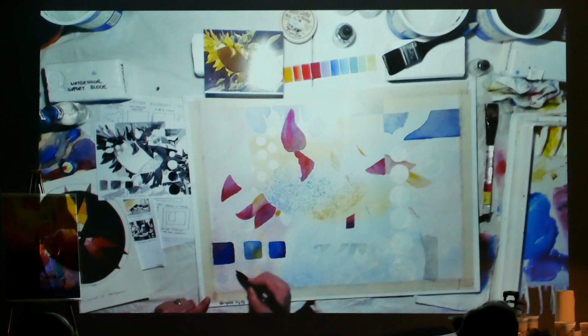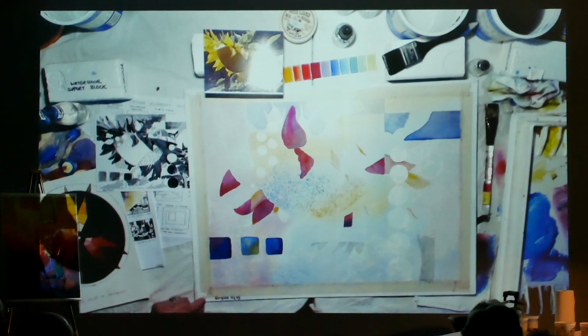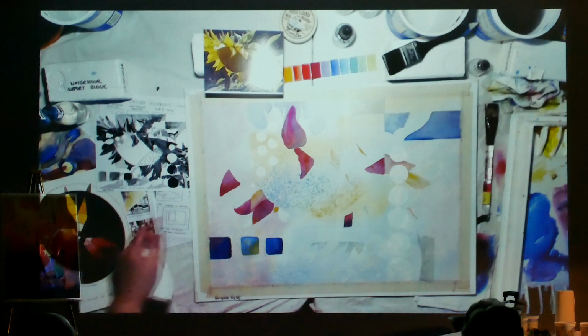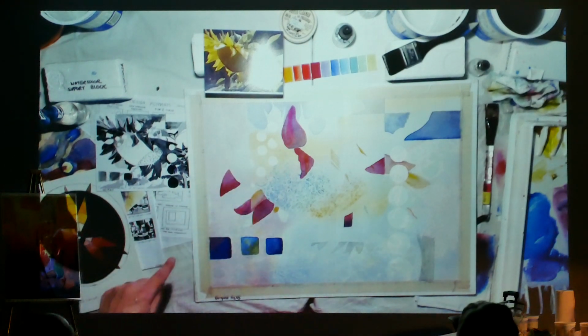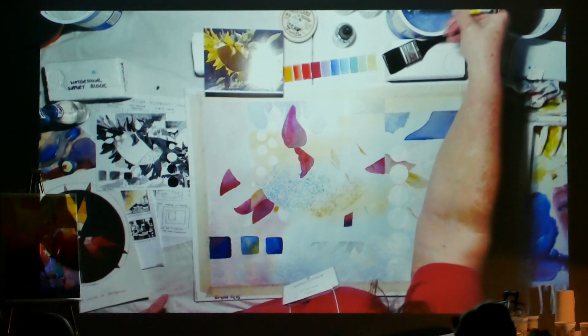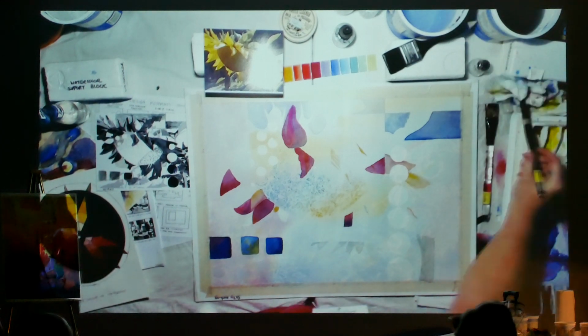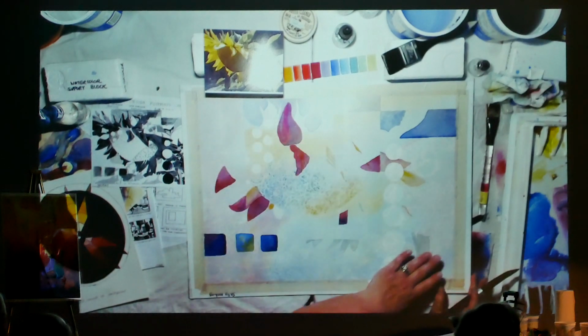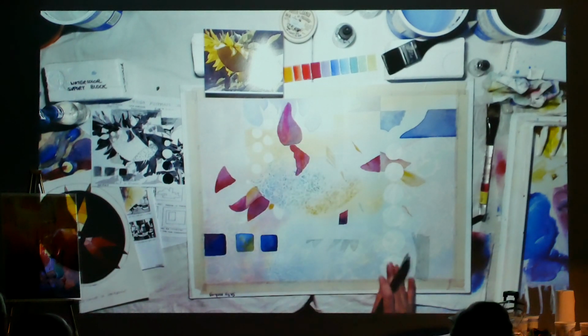So I'm trying to use all my knowledge to make it work. So, okay, let's get some, and these are only the midtones. We haven't got even into the darks yet. And I can't put the darks in yet because we haven't got these dry, unless I grab the hairdryer, but as we're down to 12 minutes, I think I'm not going to be able to do that part. So I've got reds over here, now I need to think about some reds over here. So I'm going to put in a red circle now, why not?